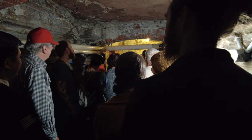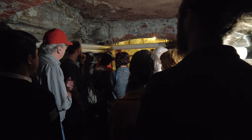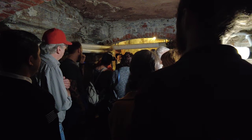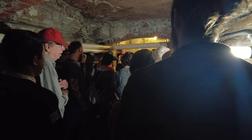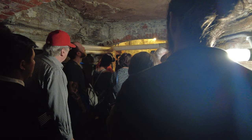We're going to go around the curved wall here. When you get to the end of the curved wall, you're going to make a left to go into that next room. We're going to go down to the picture at the end of the room, line up along the wall, and that's where we're going to stop to have the next conversation.